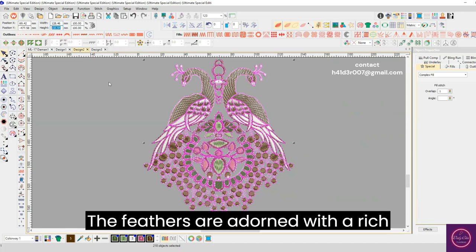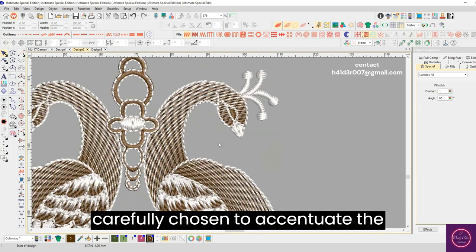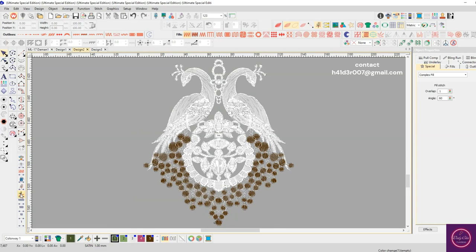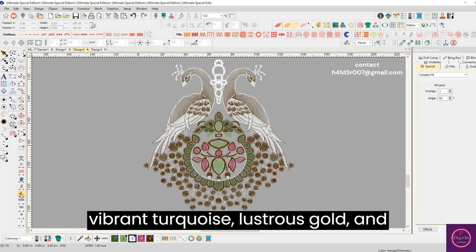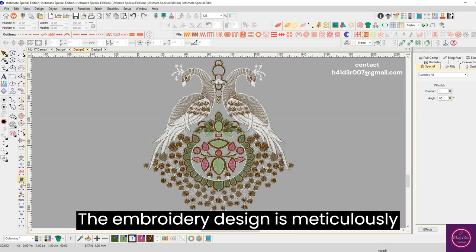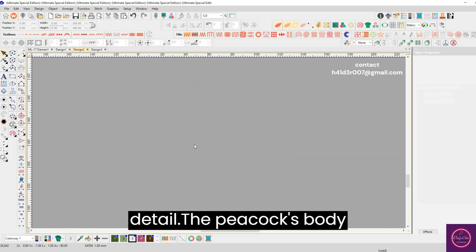The feathers are adorned with a rich palette of five captivating colors, each carefully chosen to accentuate the peacock's natural iridescence. The combination of hues includes deep royal blue, shimmering emerald green, vibrant turquoise, lustrous gold, and subtle hints of amethyst purple. The embroidery design is meticulously crafted with exceptional attention to detail.